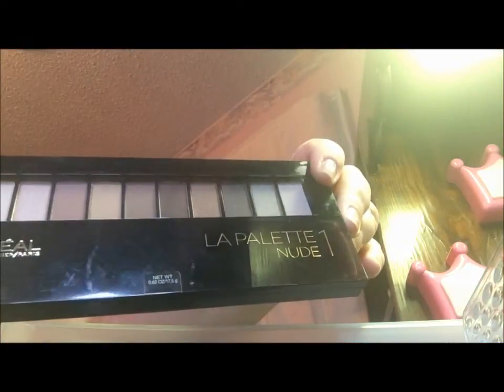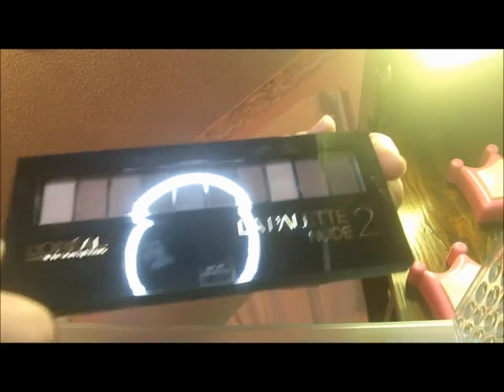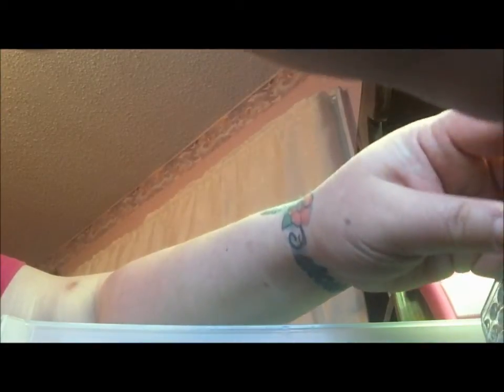Then I have the two L'Oreal La Palette Nude 1 and Nude 2. Here's the Nude 1. And here's the Nude 2. It's more darker, more smoky. And I love both of those because I'm all about the nudes. So now I'm going to move on to this other little holder.